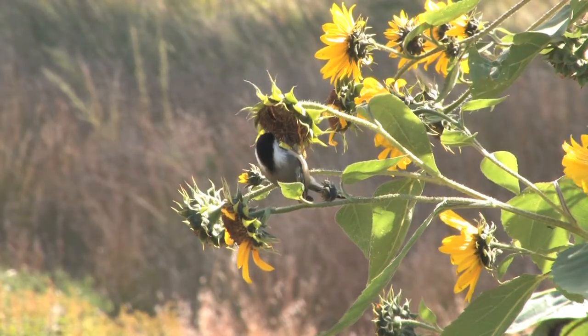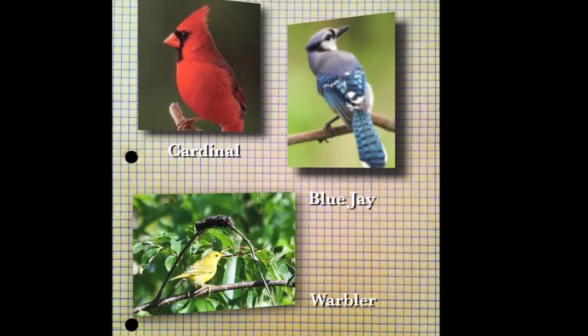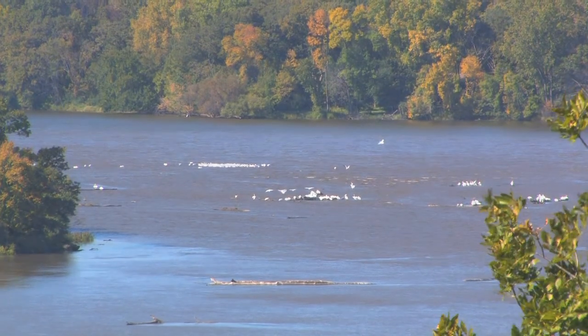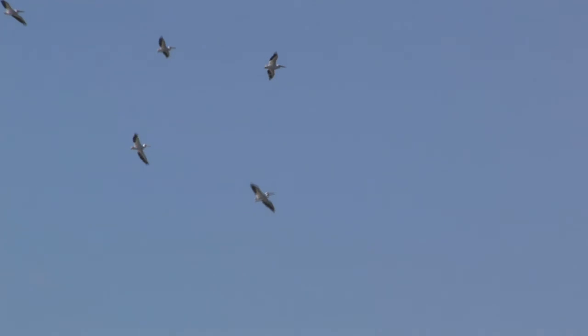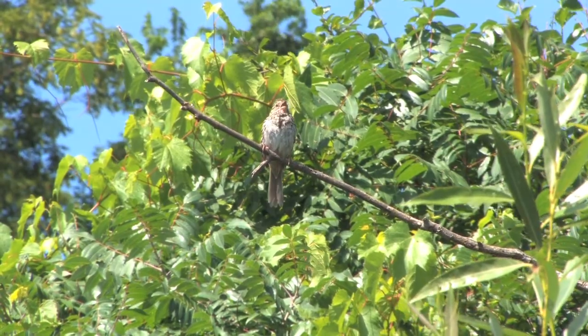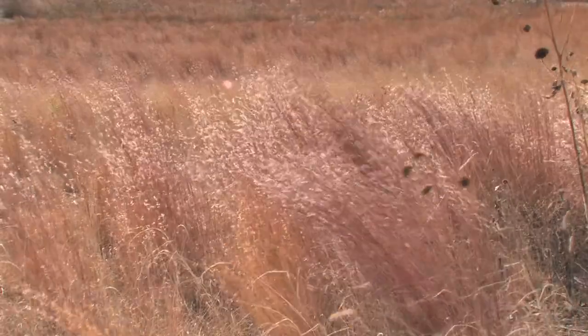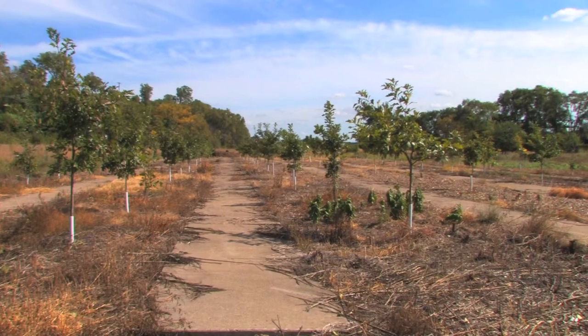We have small birds that love to use this place, the cardinals, the blue jays. In the spring, the warbler migration through here is phenomenal. In fact, overall, there are over 300 bird species that use the Mississippi River Flyway at some part of their life cycle. And so a lot of them come through here. And I think over time, as the habitat here matures, if you will, and the prairie continues to expand, and the oak savanna with the oak trees growing in the area, it's only going to become richer.